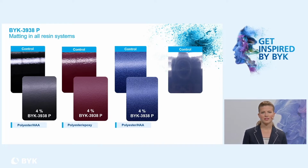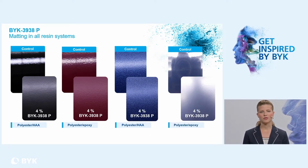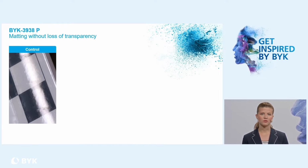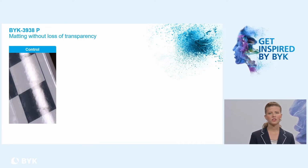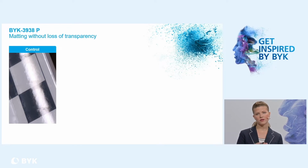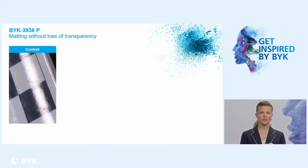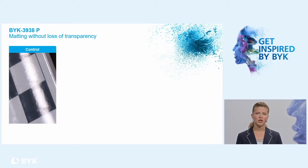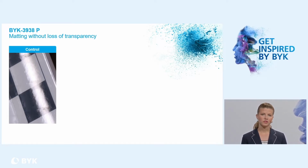BYK 3938P is even suitable in transparent systems. In a clear coat, BYK 3938P provides the matting without the loss of transparency. Here on the picture, you see a clear coat applied on a glass panel, and then the glass panel is placed over a contrast card. The white and black squares of the contrast card are distinct visible through the clear coat, showcasing the high transparency.